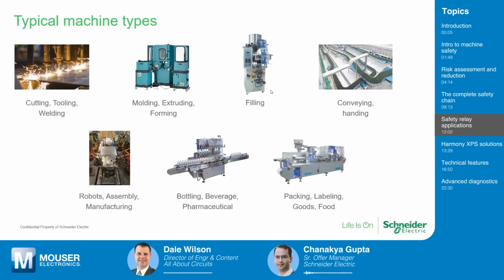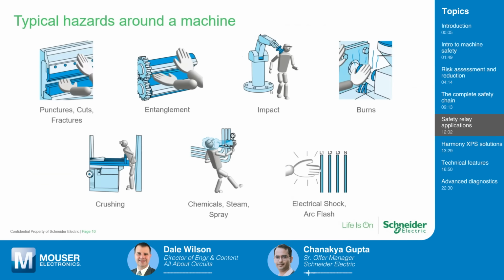I think, the last slide I did talk about the different kinds of machines, but it's also important to just illustrate what a typical machine would look like. So, a cutting tooling machine to what a typical mold extrusion machine looks like. Conveyor lines, we're all familiar with those. We see that, baggage claim sections in airports all around the world. Packaging, labeling machines are the fast-moving machines, as well as bottling in the food and beverage industry, for the different kinds of machines. Now, again, I want to illustrate with this slide typical hazards that exist around the machine.